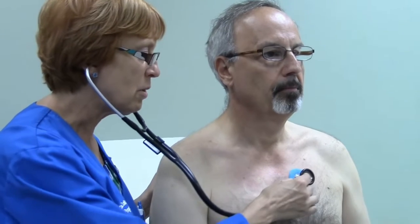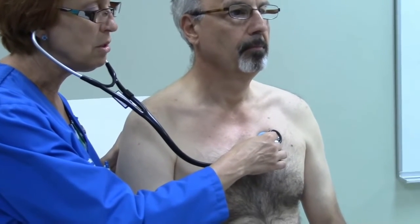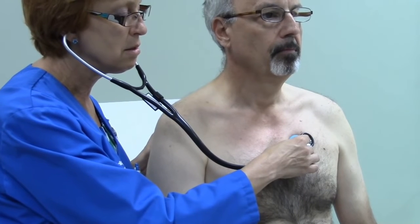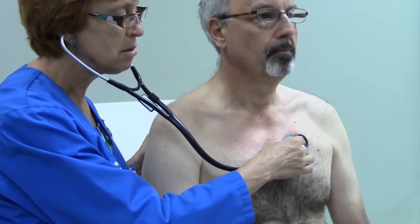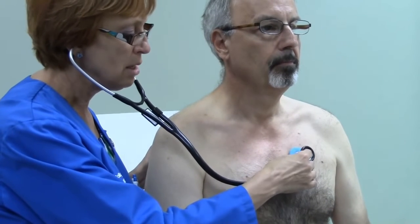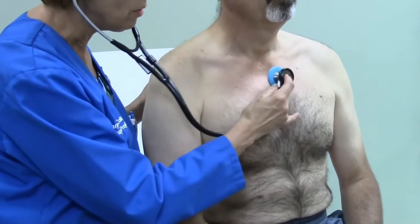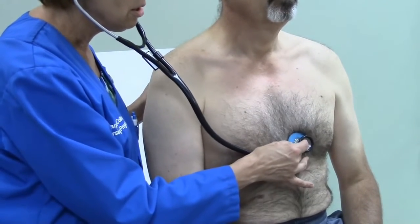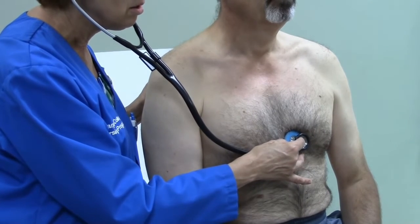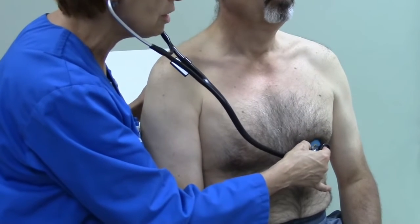Okay, that's the aortic. Right across from that, second intercostal space to the left of the sternum is the pulmonic area. And then as we move down, I'm going to listen to the left at the fifth, just right next to the sternal border. And then finally at the mid-clavicular line, the fifth intercostal space, the mitral area.